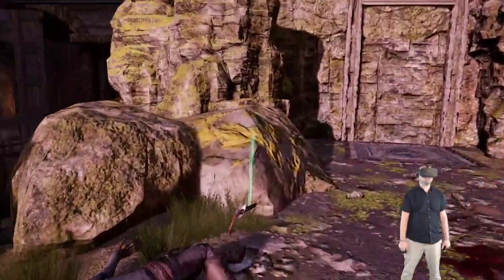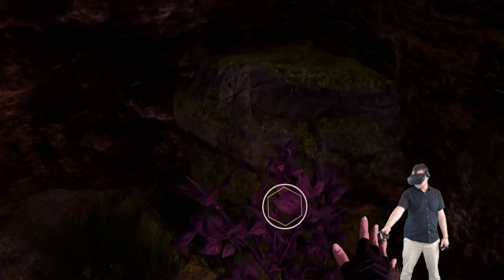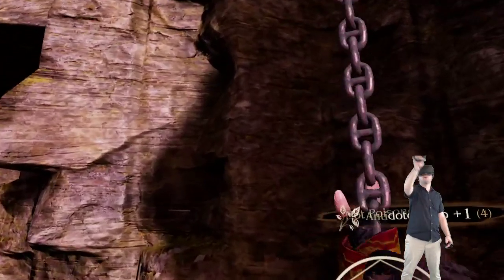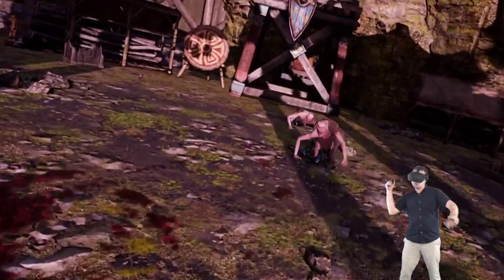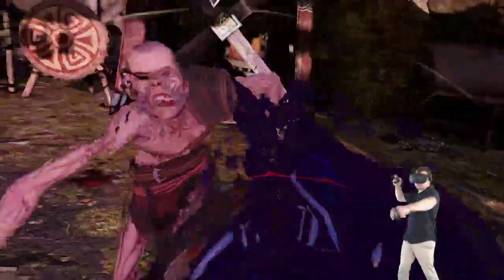Alright, come on. Let's get up there. I want to get a bow and arrow. Don't want to waste that. Anyone home? I keep forgetting I can hit them with the shield.